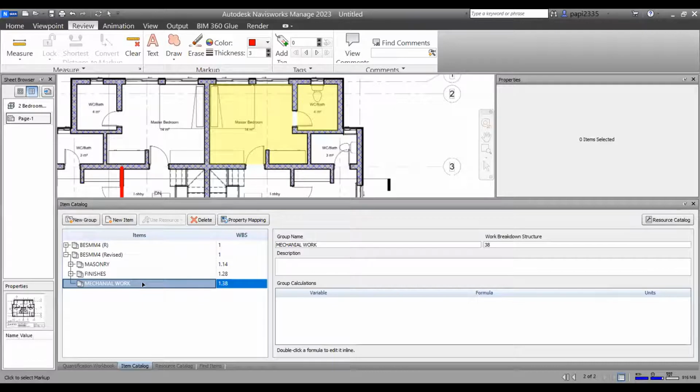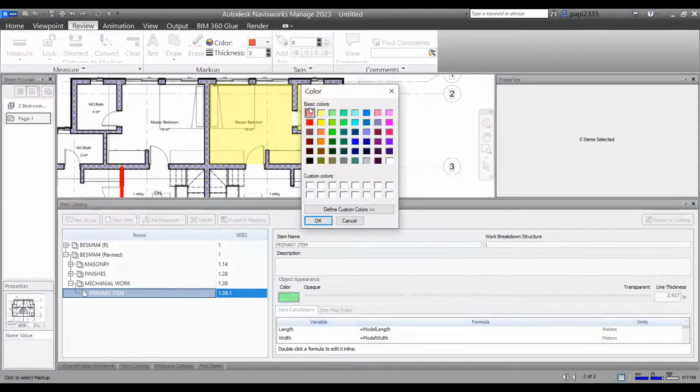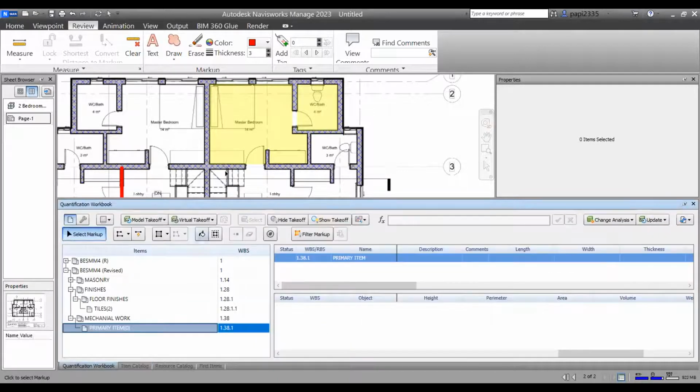I have mechanical works that I want to talk about, and the next line of item, which is my primary items. I call it my primary items. Now my primary items, I want them to be enumerated, and I want the color to be bright enough. Let me use red for now, and I want it to be big. I can say maybe 10 inches. And I'm done. I want to do my takeoff.